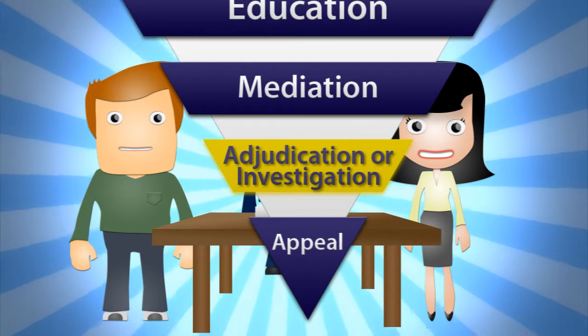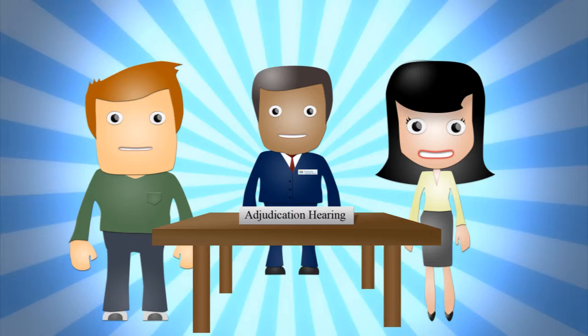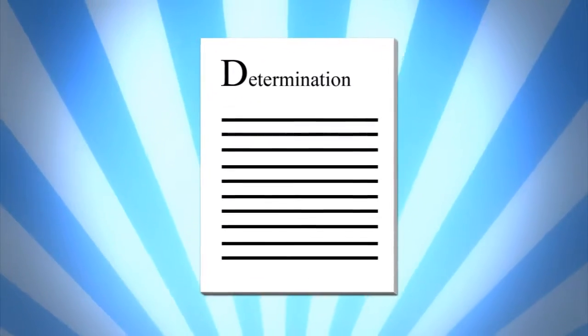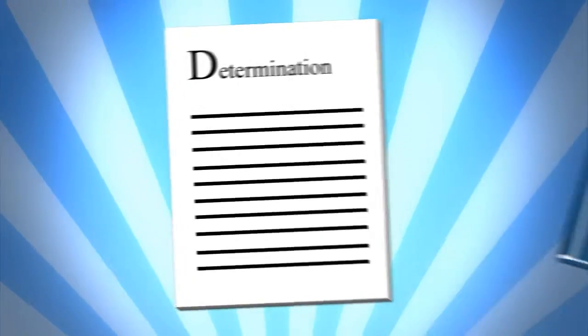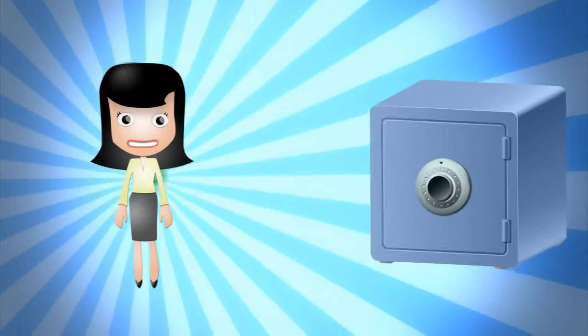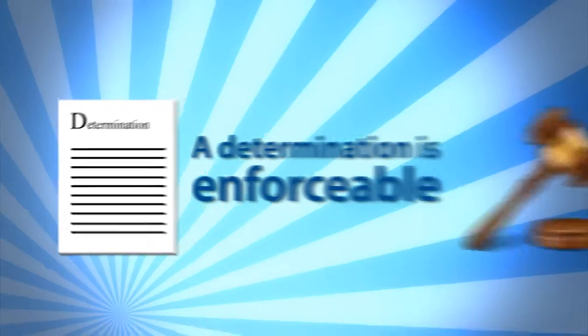An adjudication hearing is a more formal way of resolving a complaint that involves the Employment Standards Branch making a binding decision called a determination. A determination will identify whether the Employment Standards Act has been contravened. If it has, the employer will receive a mandatory penalty. A determination is enforceable like a court judgment.